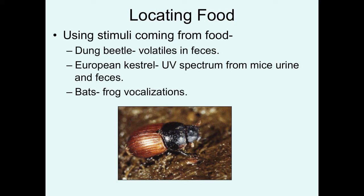And there are different stimuli that animals can use to find their food. For example, if you're a dung beetle, the volatiles associated with feces is a good indication of the location of that food source. For European kestrels, studies have indicated that they can see the reflectance in the ultraviolet spectrum from urine trails left behind by mice. They can then follow those trails to the location of the mice to increase their feeding efficiency.